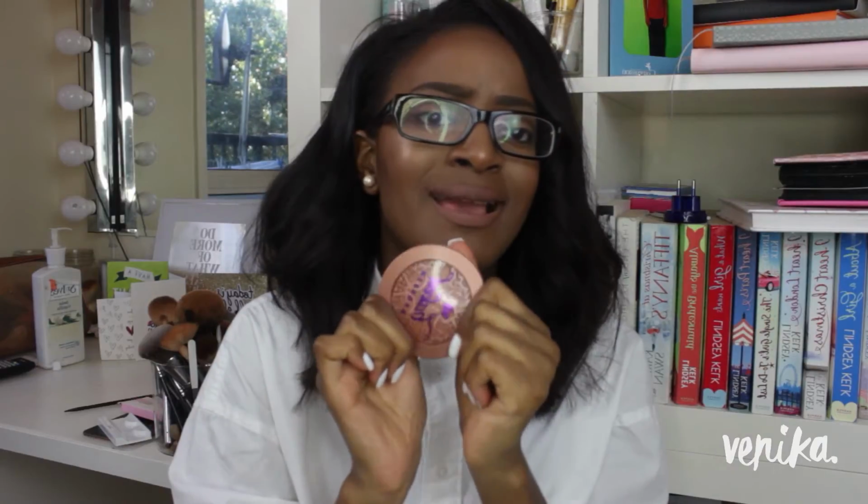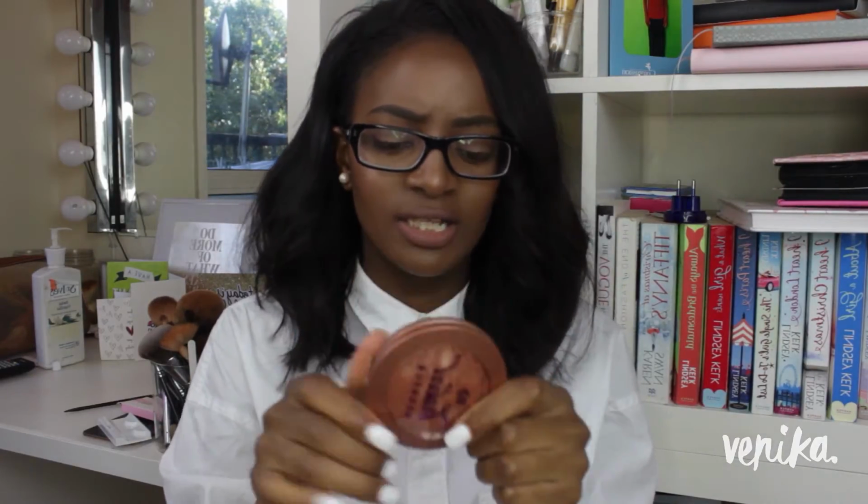Of course it's not really going to bronze my skin. Look at it and look at my skin. I'm giving you just that glowy skin. Yes, this is so underrated. It's a product that I need to use way more often than I do.